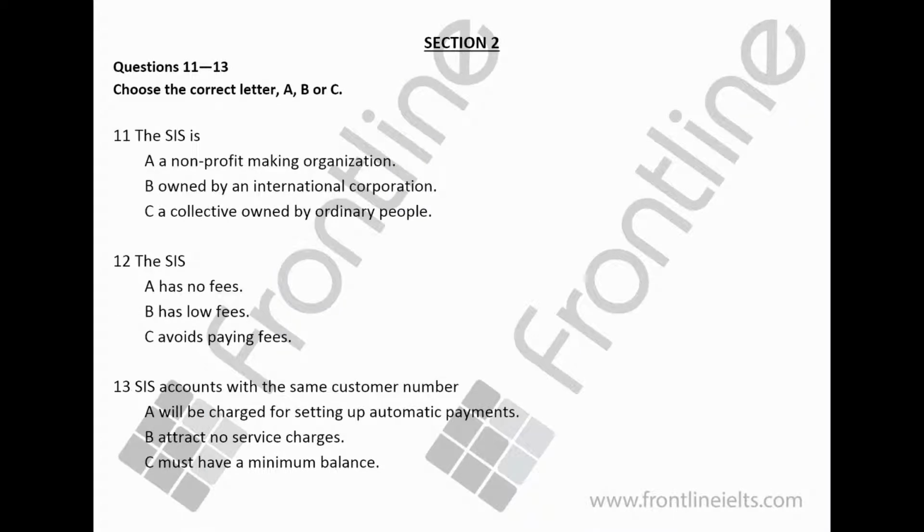Section 2. You will hear a recorded message by an employee of an investment society giving information about savings and investment options. First, you have some time to look at questions 11 to 13. Listen carefully and answer questions 11 to 13.